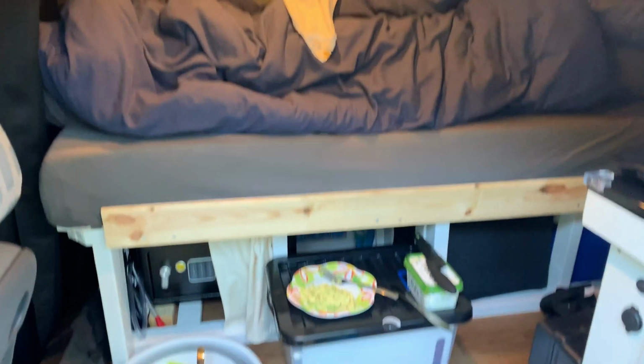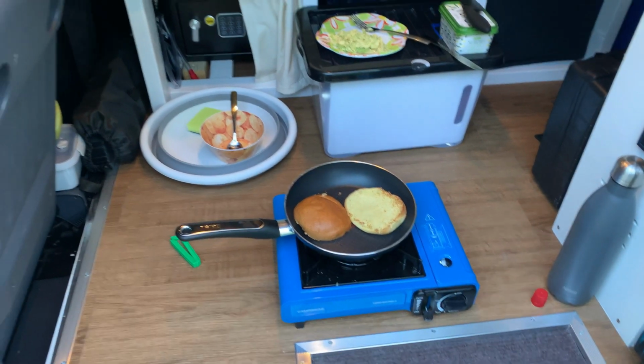Good morning, it's about 6:30. Got up quite early, had an alright night's sleep, had a cereal, just going to get some brekkie on. I've got some toast on the go, bit of avocado.